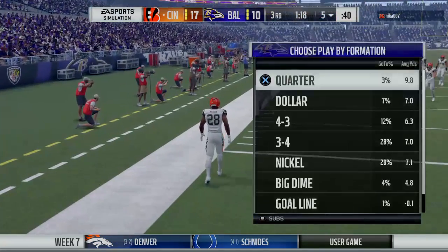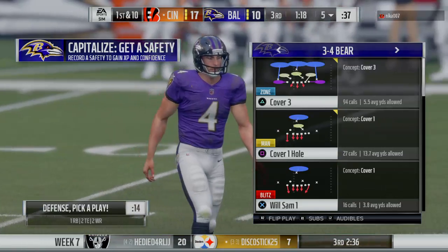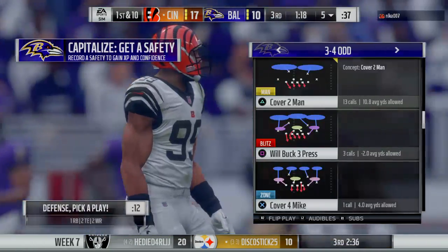This one angles out of bounds in a good spot in the coffin corner. And they're going to mark this out of the 5-yard line. Cincinnati now ready to take the field.